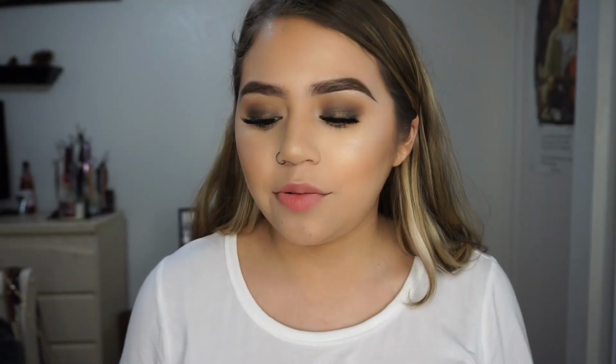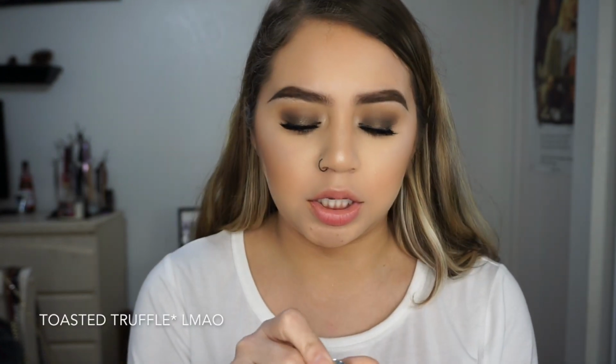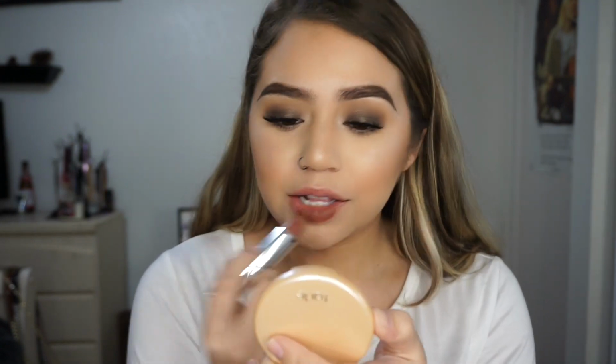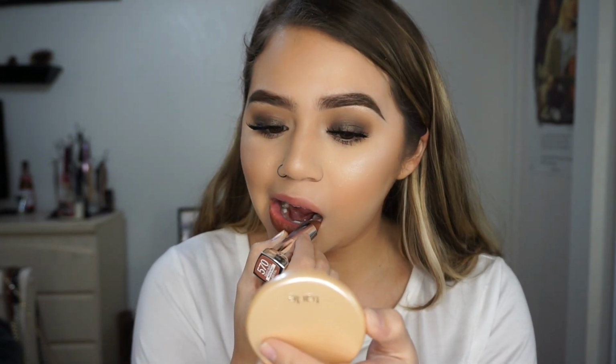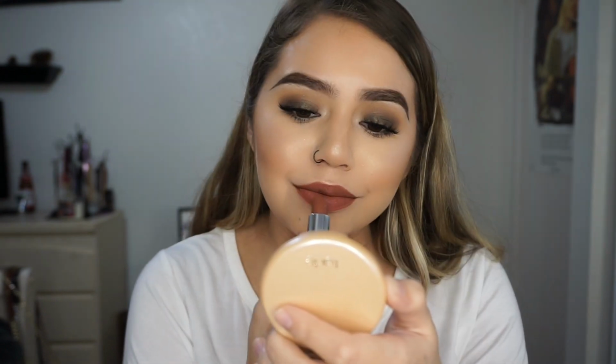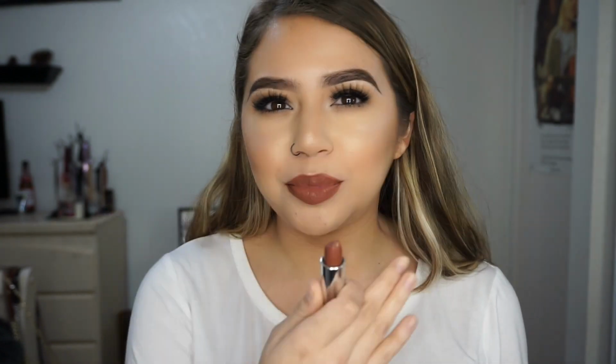Okay, so I went ahead and put lashes on. I don't have any lip products from Physicians Formula. Honestly, I don't really know if they even have lip products, but I'm just going to use the Maybelline Trusted Truffle Lipstick. Honestly, my lip lines probably aren't the best, but I'm just going to go to sleep after this, so it's fine.